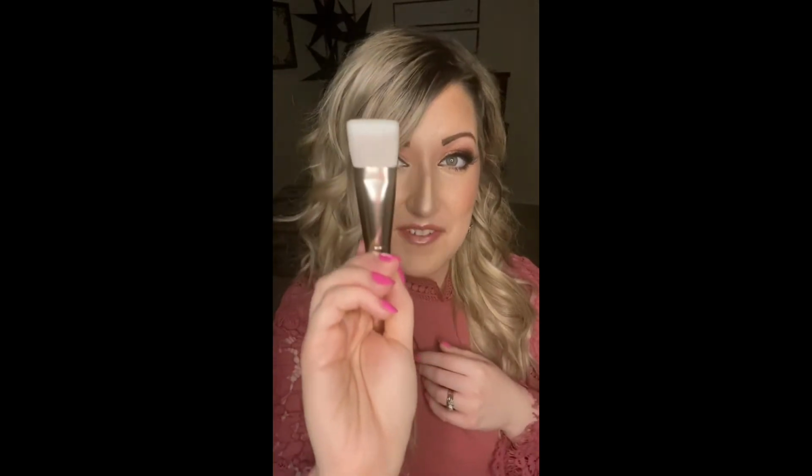My absolute favorite brush to contour with is the detail brush. Those two brushes I just showed you, you can use them for contouring, but if I were to pick my favorite one for contour application, it's definitely this one. You can see the detail brush has this larger end that's nice and flat that really hugs your cheekbones, that can really apply that contour line and make contouring so easy.